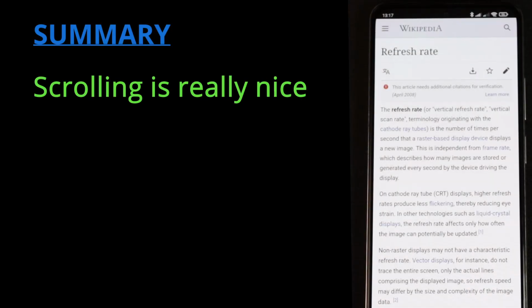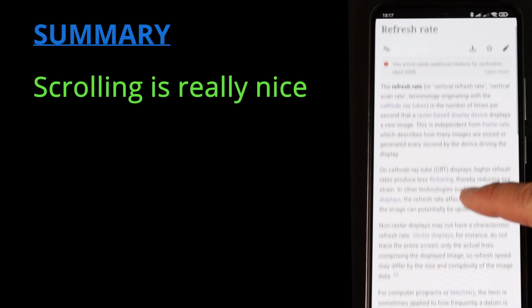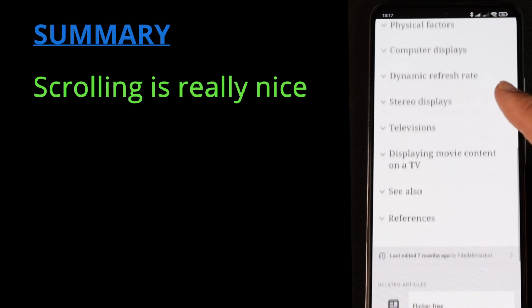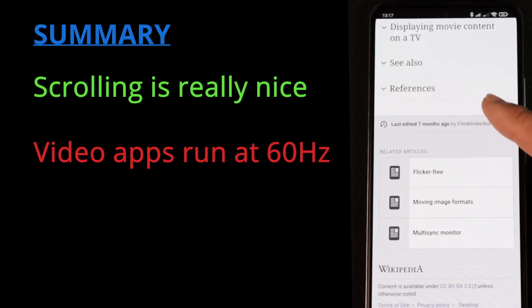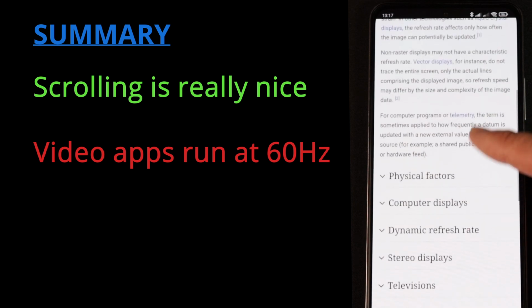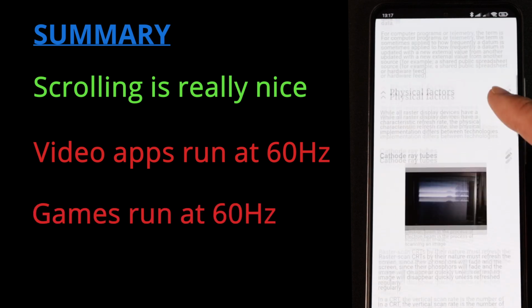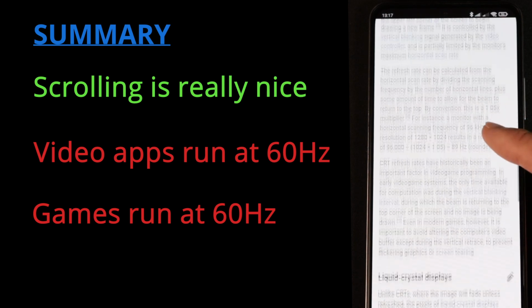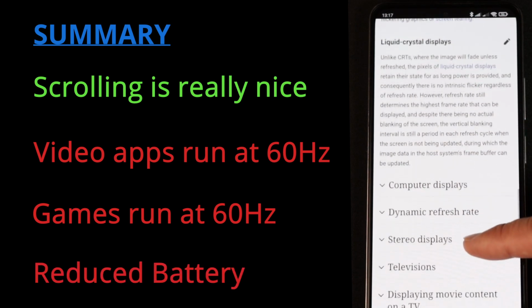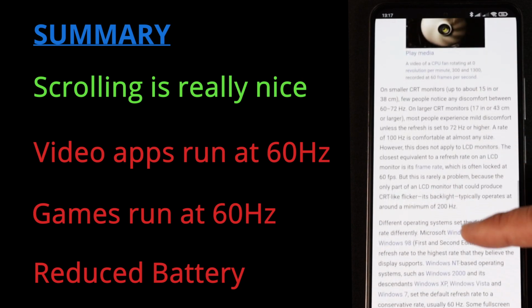So after exploring all these scenarios, here's what we can conclude. Web browsers, social media, and anything that involves a lot of scrolling really benefits from high refresh rates. Video apps such as YouTube limit themselves to 60 FPS, so no benefits here. The games I tested also receive no benefits, but this will likely change when the technology becomes more popular. You also get 1/3 less battery when using the higher refresh rate.